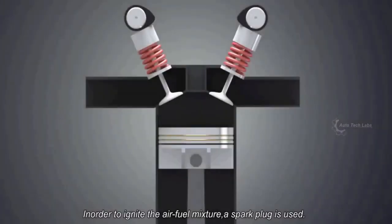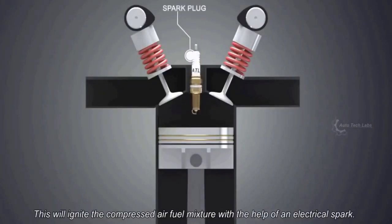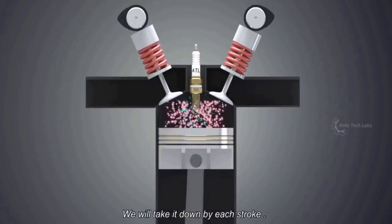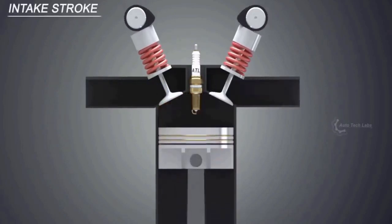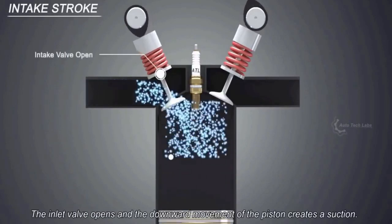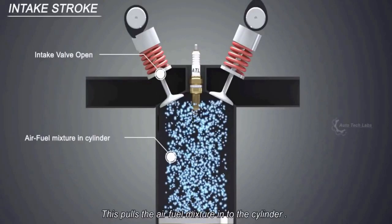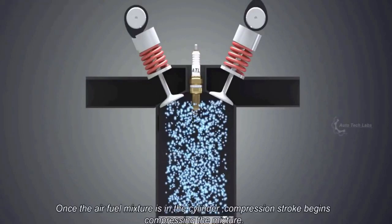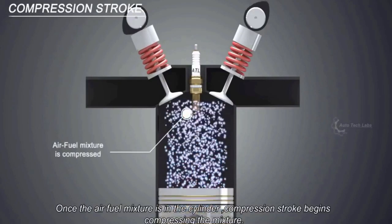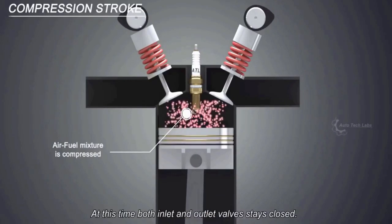Let's take a look at a single cylinder and see how a four-stroke engine works in detail. In order to ignite the air-fuel mixture, a spark plug is used. This will ignite the compressed air-fuel mixture with the help of an electrical spark. We will take it down by each stroke. The intake stroke. The inlet valve opens and the downward movement of the piston creates a suction. This pulls the air-fuel mixture into the cylinder. Once the air-fuel mixture is in the cylinder, compression stroke begins, compressing the mixture. At this time, both inlet and outlet valves stay closed.